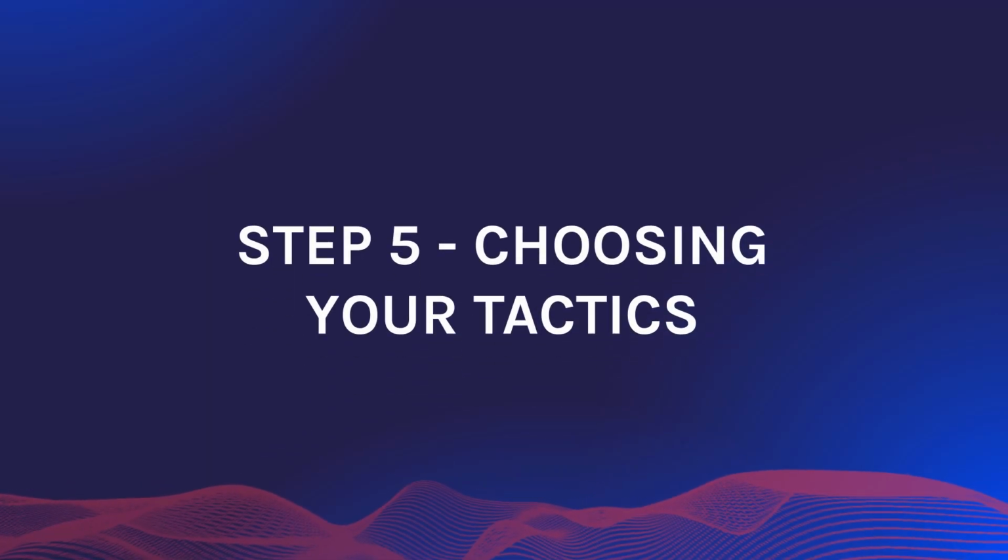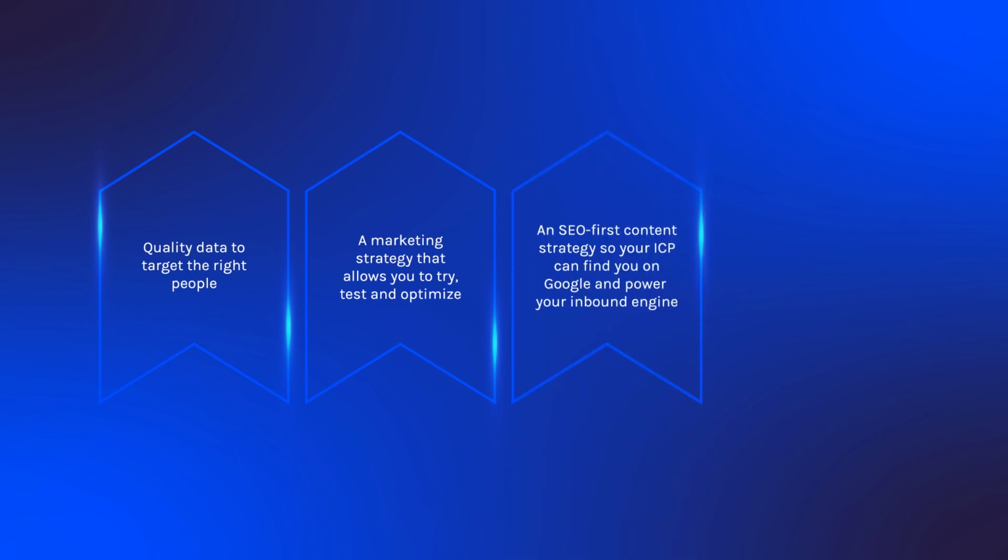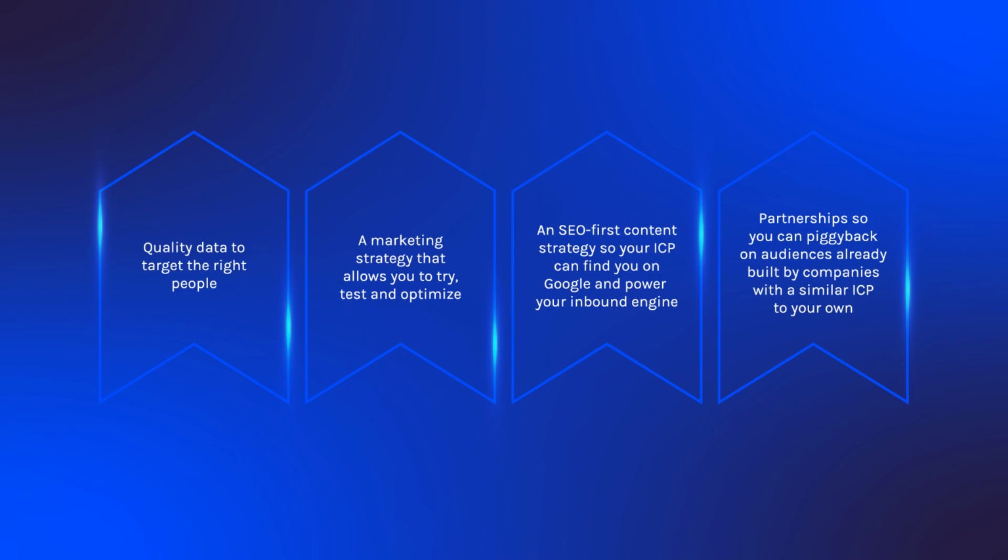Now for step 5, choosing your tactics. Actually, reaching your ICP is like conducting an orchestra. You need your data, marketing strategy, content plan, and partnerships to dovetail if you want to play a symphony. But what role does each instrument perform? Well, you need quality data to target the right people, a marketing strategy that allows you to try, test, and optimize, an SEO first content strategy so your ICP can find you on Google and power your inbound engine, and partnerships so you can piggyback on audiences already built by companies with similar ICP to your own.